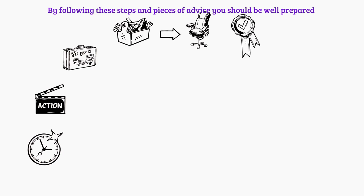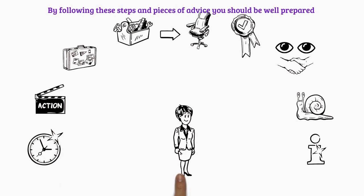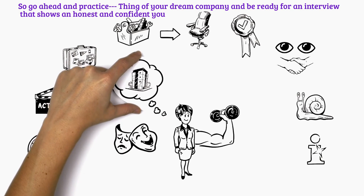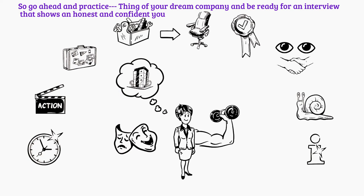By following these steps and pieces of advice, you should be well prepared. So go ahead and practice. Think of your dream company and be ready for an interview that shows an honest and confident you.